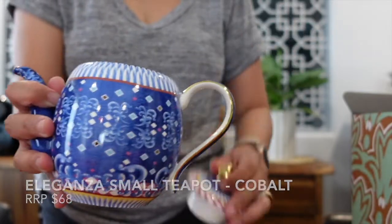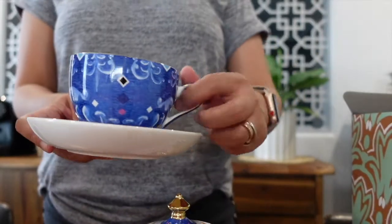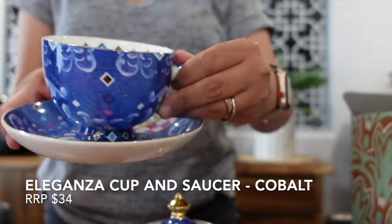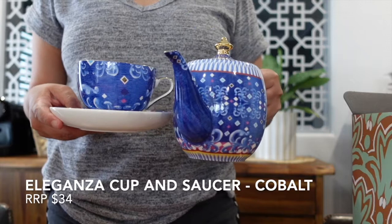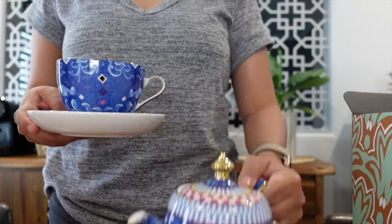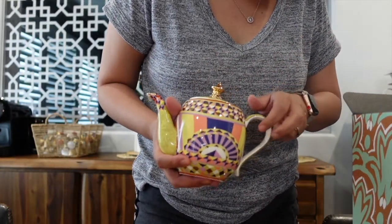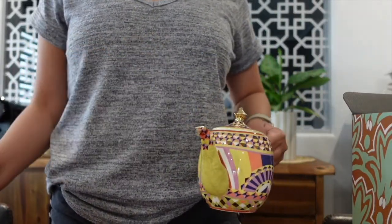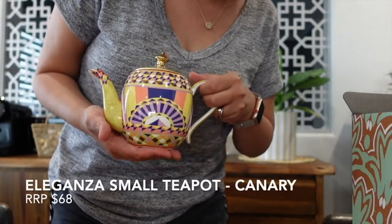That one also comes with a strainer. It is the matching cup and saucer, which I, by the way, bought separately. However, I think I'm gonna keep them now together. I'm gonna give these to my HR director, who's a very big tea drinker. So for the set from the Eleganza range. Okay, so this is from the Eleganza range Cobalt, and this is from the Eleganza range Canary.